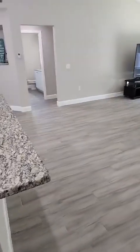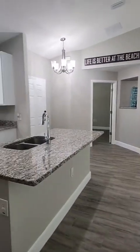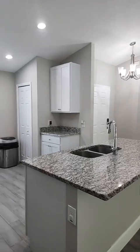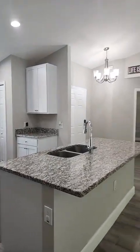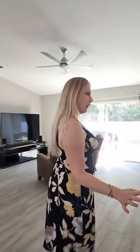I really love this house for multiple reasons. One is light and bright. We barely have all the lights on, and it is very bright in this house. There is a lot of space. You can come this way. We'll go to the master suite first.